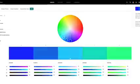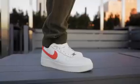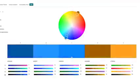Those are analogous colors, blue and green, but I also use complementary colors by pairing it with these Air Force Ones that do have a pop of orange, complementing the blue from the jacket.